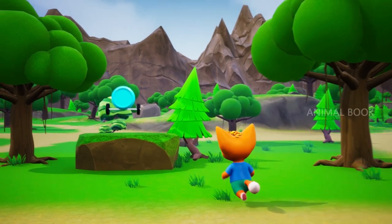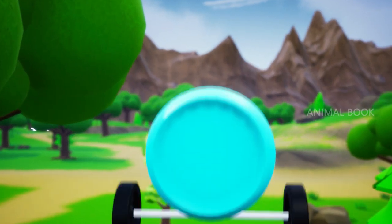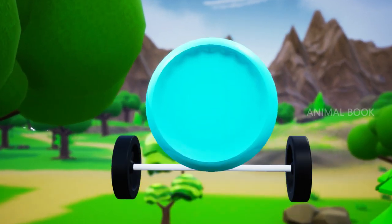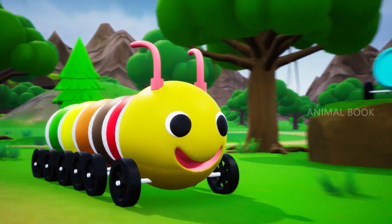Look! I found another one! It's the block here! What color is it, guys? Cyan! Yeah, that's right!